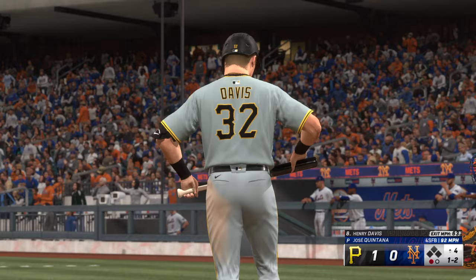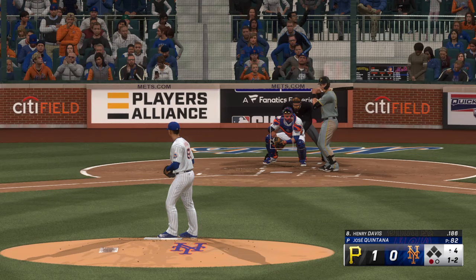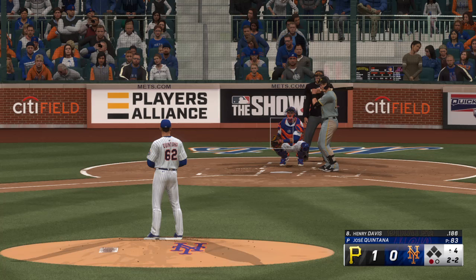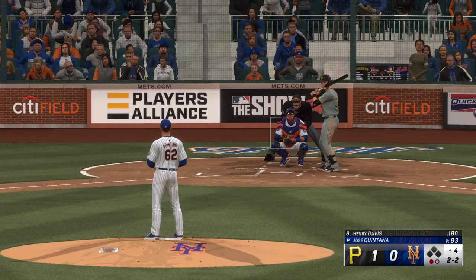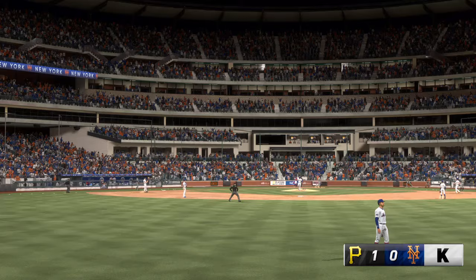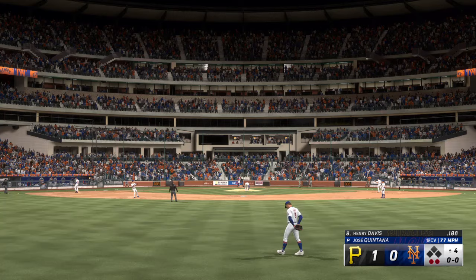Bases empty, one away. Top half of inning number four. And another ball. Two balls, two strikes. Got him swinging. Had him out front for strike three. He had him out in front, which isn't easy to do against a hitter like this, known for using the entire field. Just couldn't sit back long enough on that one. Two outs, bases empty.